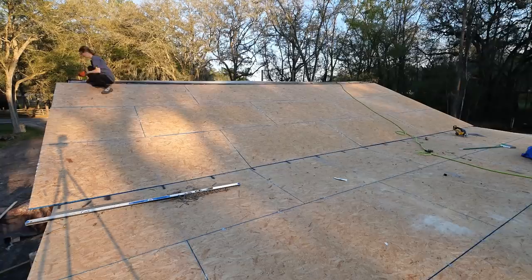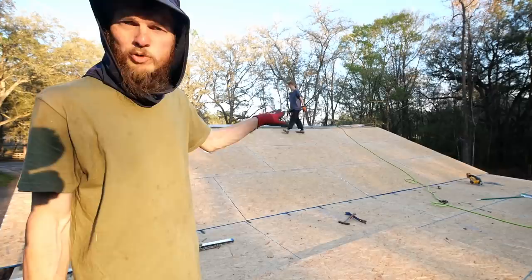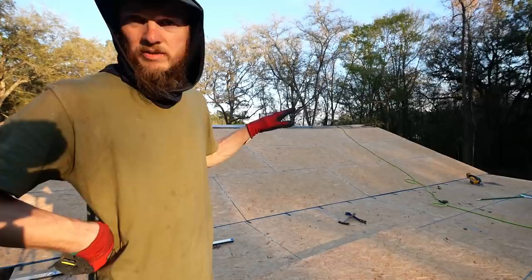This is going so well. I'm so pleased with this. Our roof isn't perfect. It has a swoop in it. I don't know if I could have fixed that, but I wasn't sure how to. It's an old house. It happens. Aside from the unstraight roof, these are going on very, very straight.